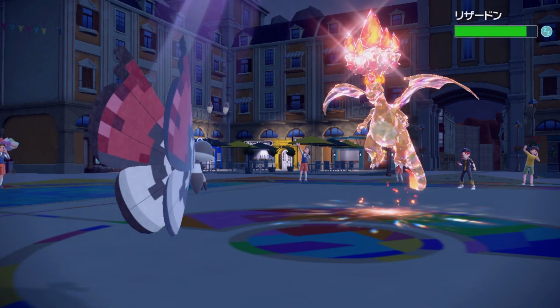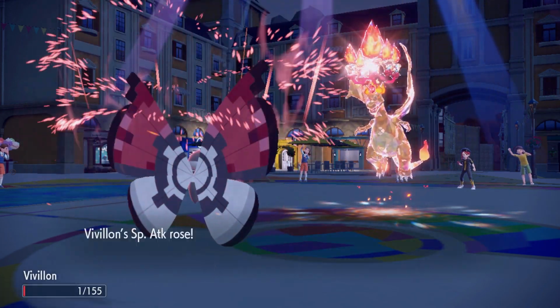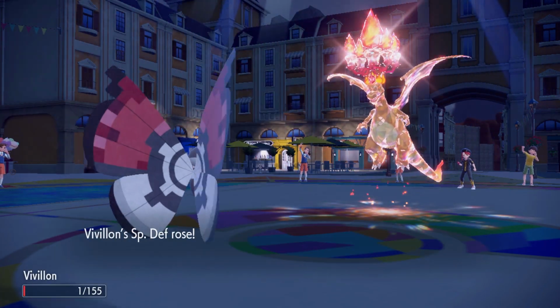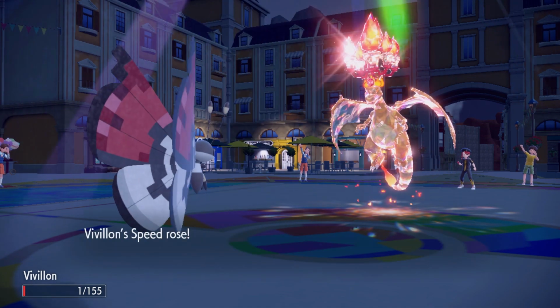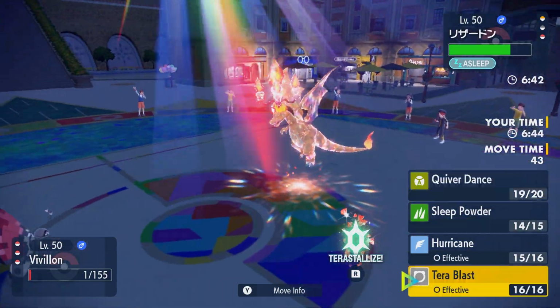And by going for Quiver Dance here, we're going to get to outspeed them. However, in all honesty, there is a chance that they could be Choice Scarfed or something. That is possible. Charizard's a cool Pokemon. Honestly, I've been thinking about trying Charizard in the meta.